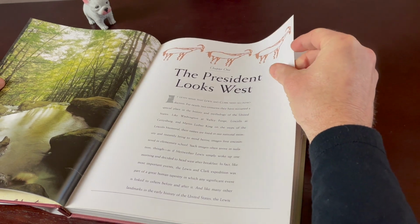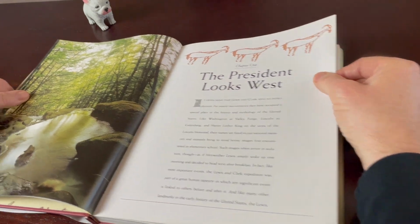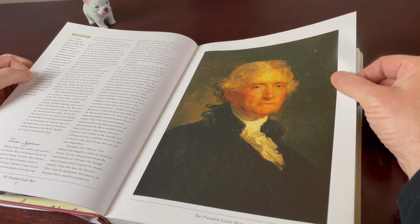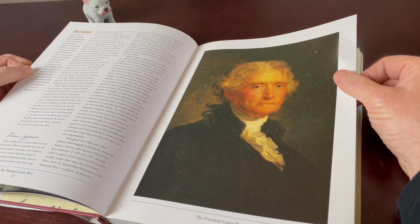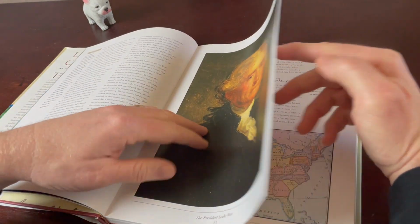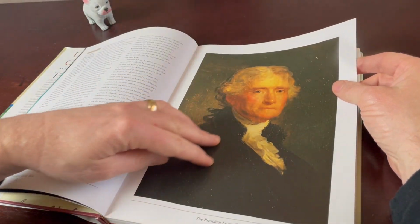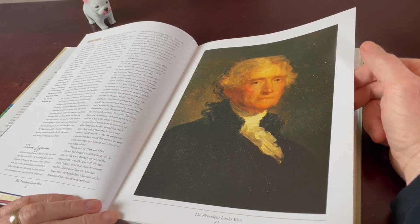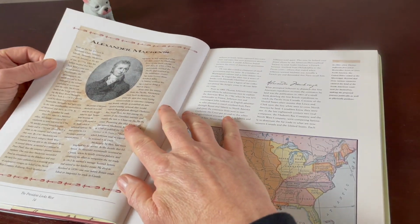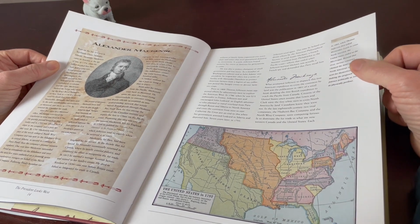So I think this book covers some of the photos that it has would be some of the areas they went. I really haven't checked this out ahead of time. So I thought I'd flip through a little bit, and maybe we can come back in another video with more detail. But that's Jefferson there. And here's Alexander Mackenzie.